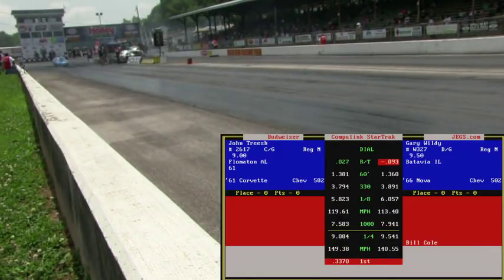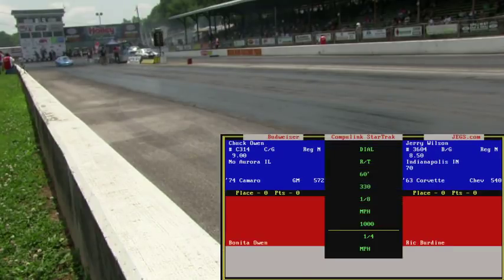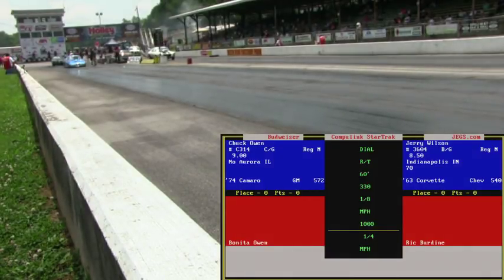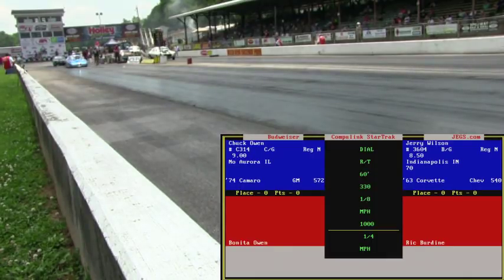Two more coming out of the water box, a pair of bow ties, left and right. The 74 Camaro, left side from North Aurora, Illinois. That's Chuck Owen. 572 cubic inches under the hood of that white and black rally striped 74 Camaro. Jerry Wilson pulls up alongside the 63 split window Corvette from Indianapolis, the B-Gasser. So Wilson's number an 850. Owen's number a 9 flat.